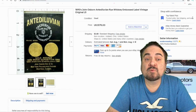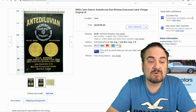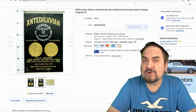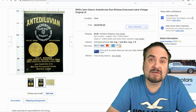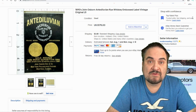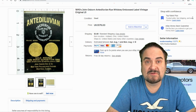Now this next one here is a Rye Whiskey Label from the 1890s. This is made by John Osborne. He actually placed at a couple of World's Fair as well. We took $50 on this. There's nothing to compare this to. There was nothing on eBay, still nothing on eBay for the last 2+ years while this has been up. So $50, I'm fine. Again, I have pennies into this item here.